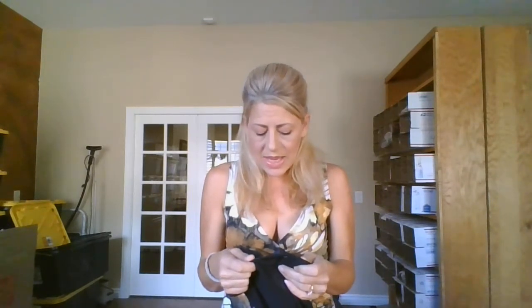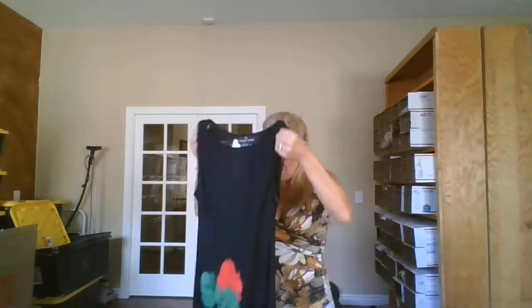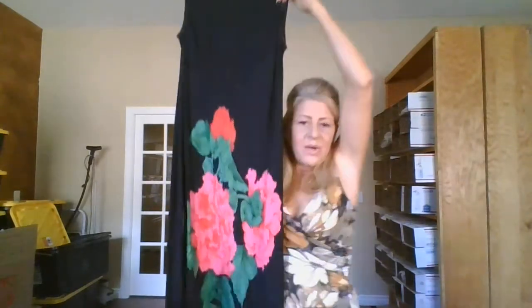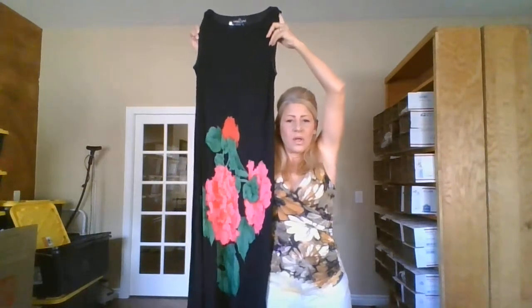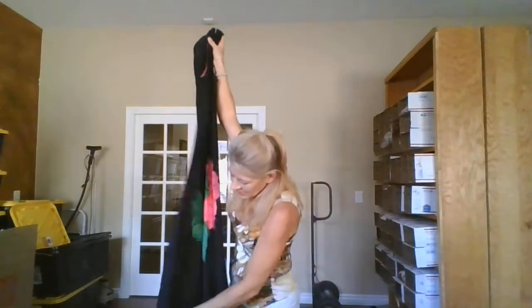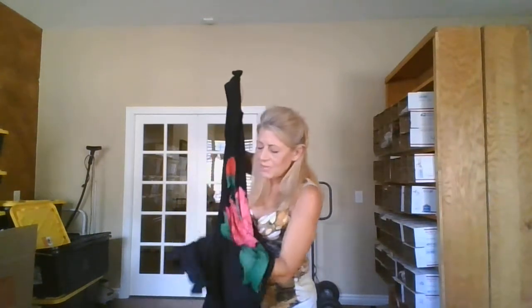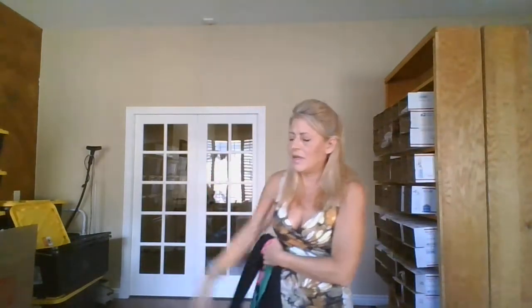All right, next. This happens to be a Carole Little. I love Carole Little, and it's 100% rayon, size 14, vintage. And it is a maxi dress with this large black floral print, front and back, I believe. Yes. So we have the double slit down at the bottom. There you go. I love my Carole Little.